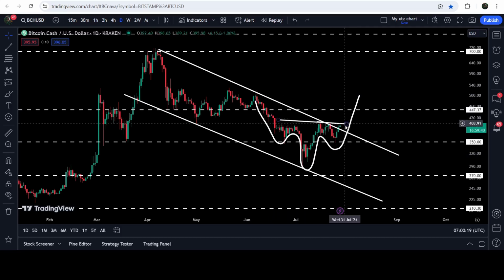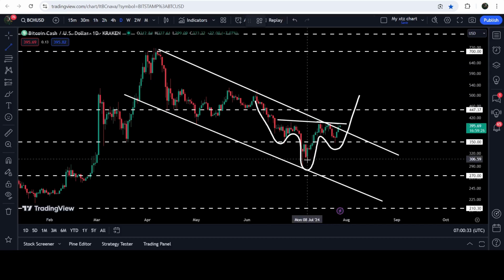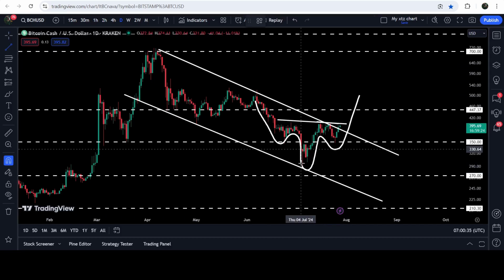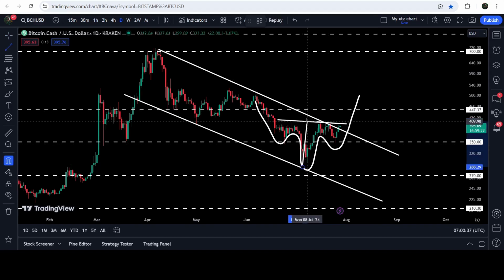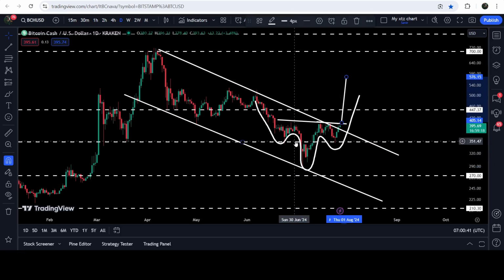And now it is possible that while moving between this previous resistance of the channel that can now work as a support and this neckline of this inverse head and shoulder pattern, the price can finally break out the resistance of this neckline. And if the price breaks out this neckline, then the technical target for the breakout will be here, approximately at $576.